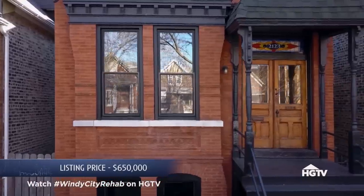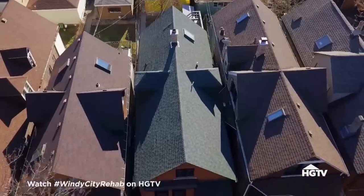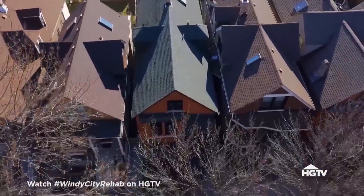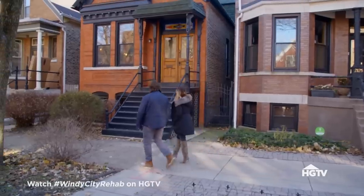It's being priced at $650,000, which in my opinion is a fair price. Here it is. There are some bigger homes in this neighborhood that go for bigger money, but they're also wider lots. So we're probably gonna be the most expensive house on the street.